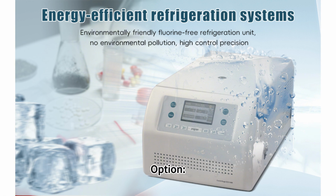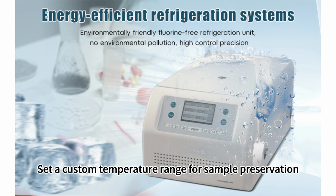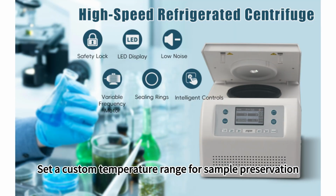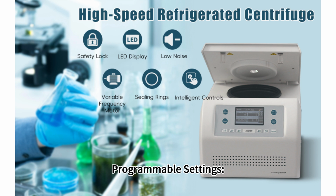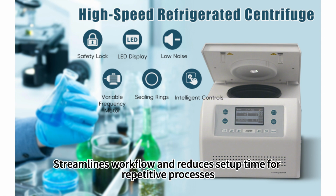Temperature control, option. Set a custom temperature range for sample preservation. Importance. Ensures compatibility with sensitive samples requiring precise temperature control. Programmable settings, option. Program multiple protocols for routine use. Importance. Streamlines workflow and reduces setup time for repetitive processes.